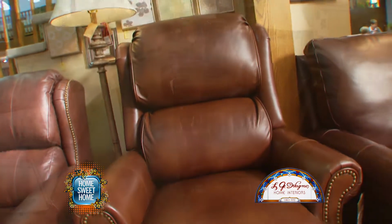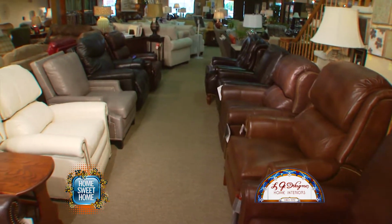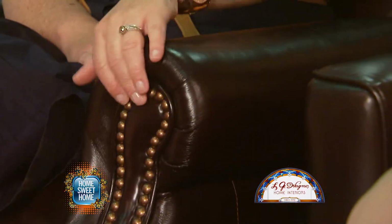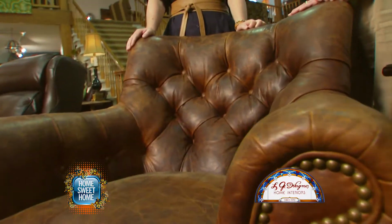Lori's going to tell us about Bradington Young recliners. Lori, these pieces are quality through and through. They really are. And what we appreciate is, again, the handmade quality of these chairs. It's a small factory, North Carolina, USA made. We're proud of that. And all you have to do is give it a little push and boy, you're set for a while. Lori, you don't often think about the word wax when you talk about a quality piece of furniture, but you certainly do here. That's right. That's what makes this piece really special. It's a hand-applied wax finish that makes every chair unique.